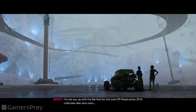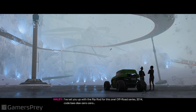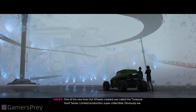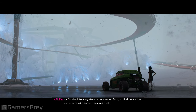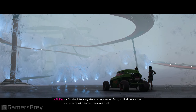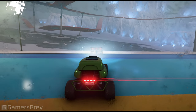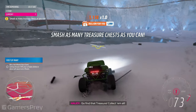I've set you up with a Riprod for this one. Off-road series 2014, code BD00. One of the new lines Hot Wheels created was called the Treasure Hunt series. Limited production, super collectible. Obviously, we can't go into a toy store or convention floor, so I'll simulate the experience with some treasure chests. Go find that treasure! Collect them all!